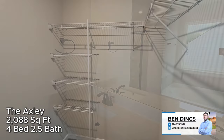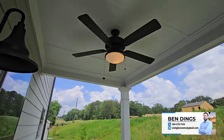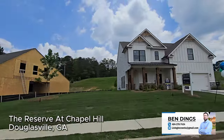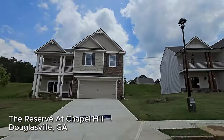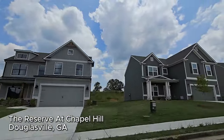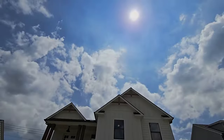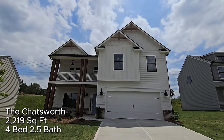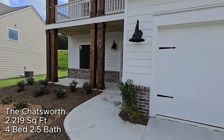But before I tell you all about this great home, let me tell you a little bit more about this community. The Reserve at Chapel Hill is a super new community that they have only just started building in. It's in a great location just west of Atlanta and only minutes from Interstate 20. It's not even 5 minutes from grocery shopping and 10 minutes from Arbor Place Mall and a ton of restaurants. So you're super close and conveniently located to almost anything you might need. The community is in the Mount Carmel Elementary, Chestnut Log Middle, and New Manchester High School districts, which are all part of the Douglas County School System.